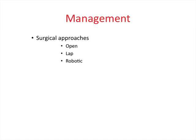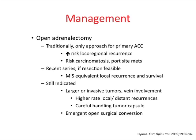So basically, in general, approaches are open, lap, or robotic. So for the open adrenalectomy, this has been the traditional approach for primary adrenal cortical carcinoma. This was due to concerns about increased risk of recurrence locally, also risk of carcinomatosis or port site mets. In more recent series, this has not been shown, and actually the minimally invasive approaches have shown equivalent local recurrence and survival for metastatic or for malignant lesions.